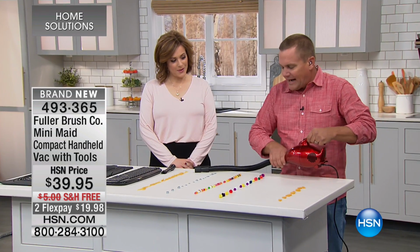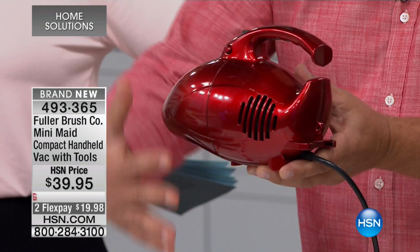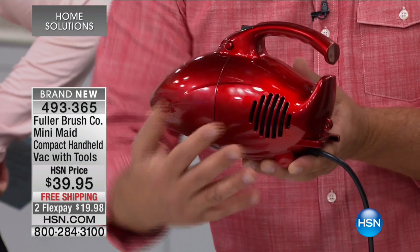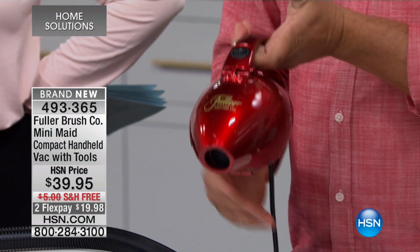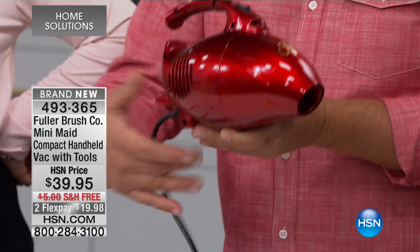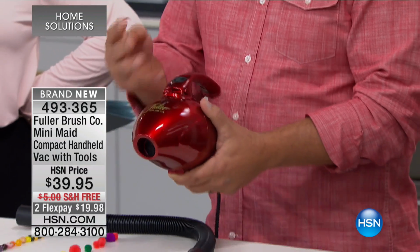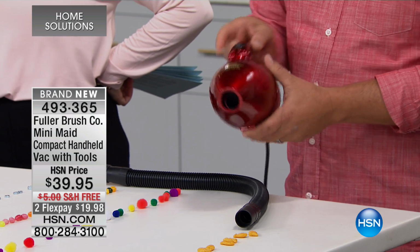And by the way, I want you to notice something, all right? I'm going to take the hose off. Watch this. I'm going to put my hand in front of this. That's how small this is. It looks like a little rabbit. It's only 2.7 pounds. The power, it's got a 15-foot cord, okay? A 24-inch hose. It's got the 3 attachments that come with it. But this little powerhouse does just about everything.